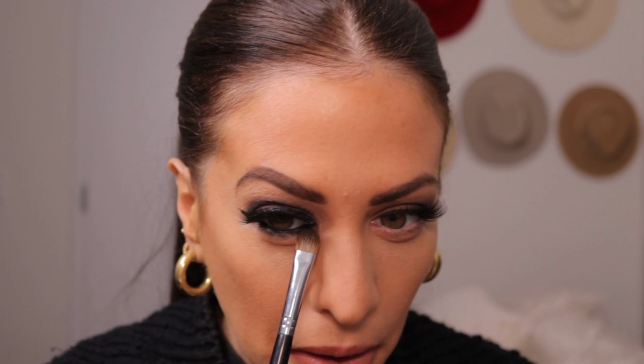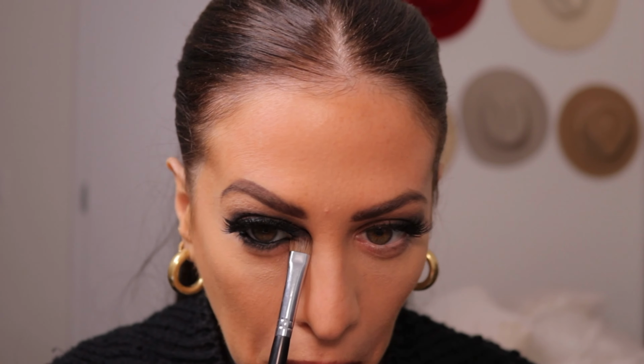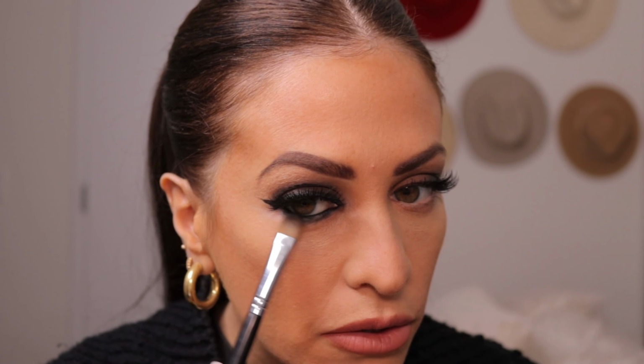By taking that black shadow all along the lash line really heavily and bringing it into the inner corners, it's actually really rounding out the eye and bringing it down. I'm trying to make this look good. So I'm going to take a brown and just soften it. But again, doing really heavy underneath the bottom lashes. And I'm going to connect it, because why not?